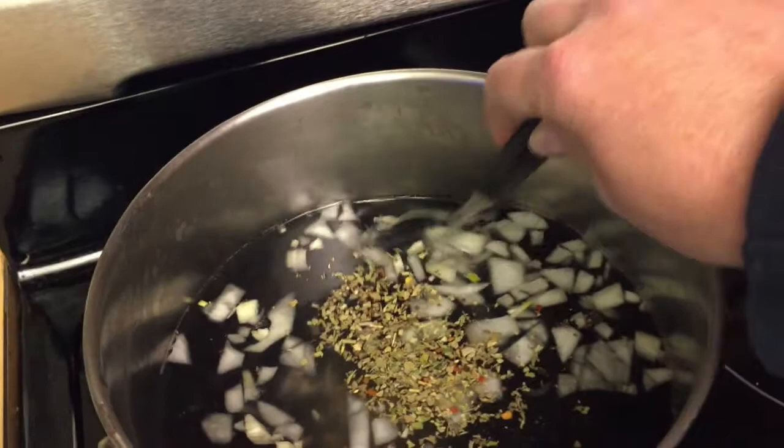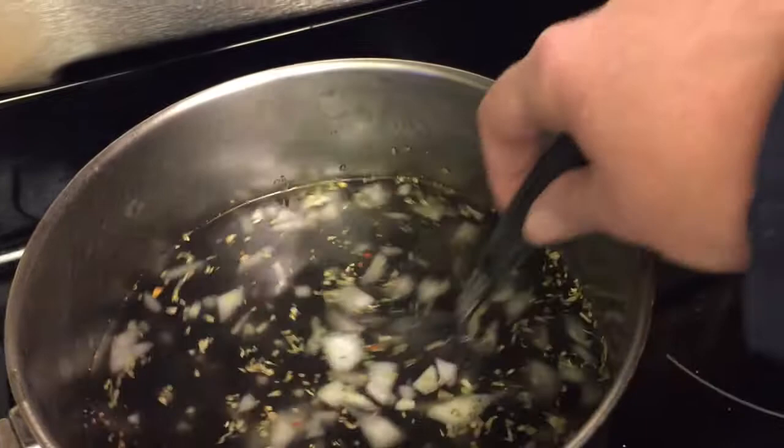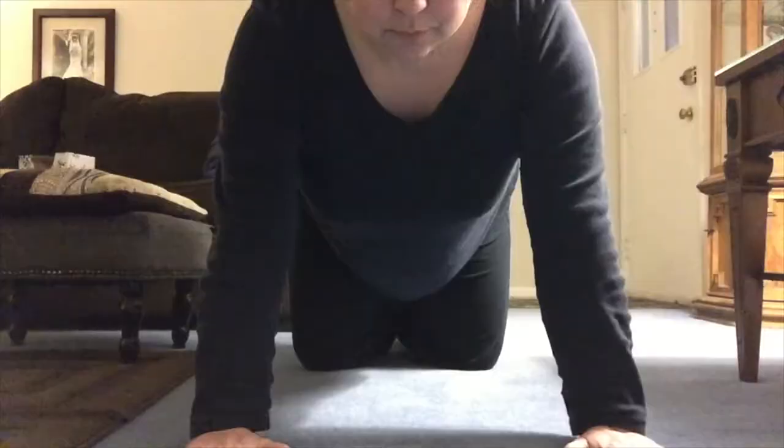We have the black beans, a little salt and pepper, some dried Italian herb mix, some onion, and some garlic rough chopped just to season it. And now we're going to cook the beans as long as we cook the turnips.